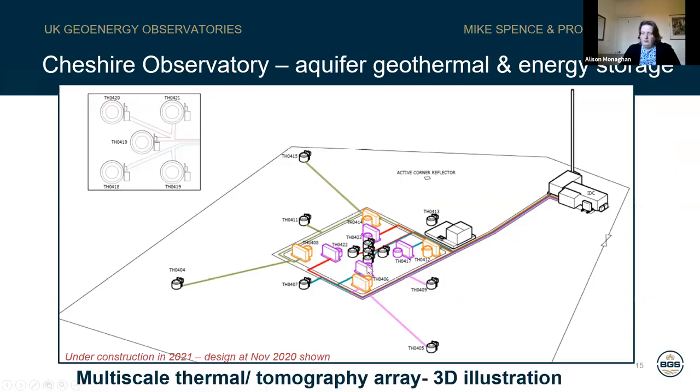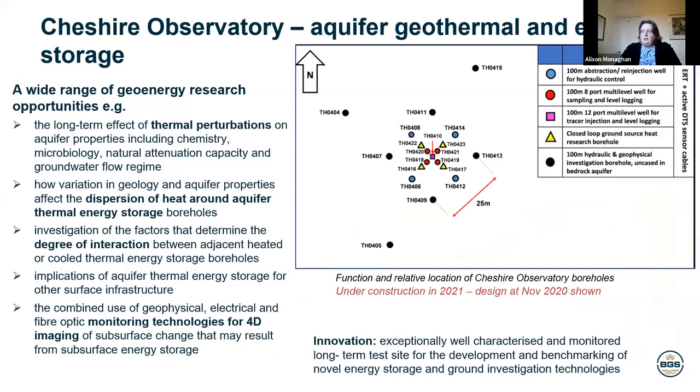All of them have little cabinets next to them because they're very highly sensitive boreholes to look at the thermal response of these rocks and monitor those in 4D using a range of technologies. This is a similar but plan view of those boreholes that are planned to be drilled in 2021. There's a range of boreholes for abstraction and reinjection. There are boreholes that have facility for multi-level sampling. There are some closed loop ground source heat boreholes, and there are boreholes for hydraulic and geophysical investigations.